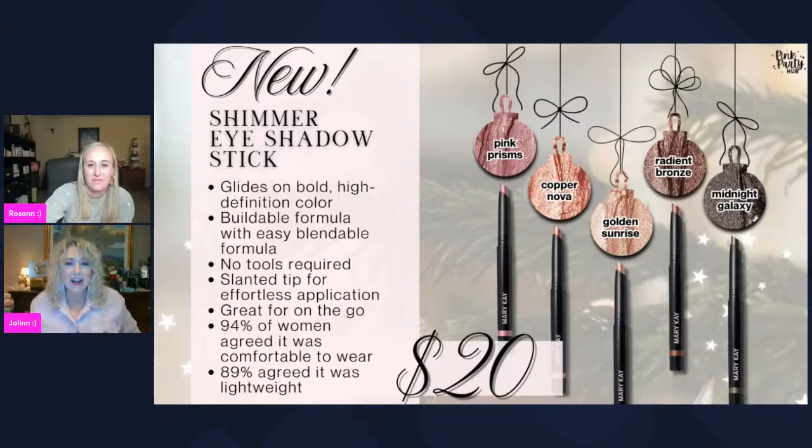This glides on bold and natural in color. It's buildable, so you can use them all, seriously, and create your own beautiful look. And it says no tools required, but I love the brushes because it just blends so much easier and it looks so much more natural. Slanted tip, which is so nice. You can almost use it like an eyeliner, which is super fun. Great for on the go.